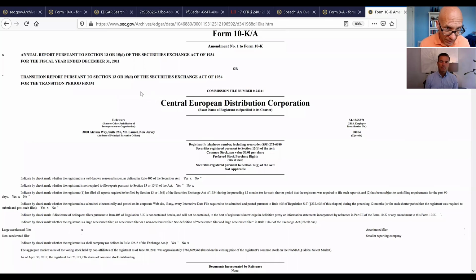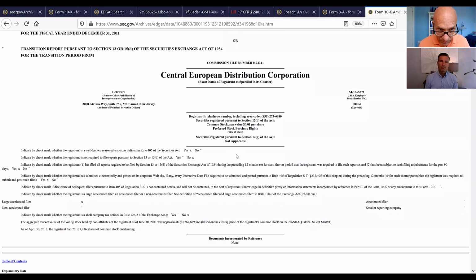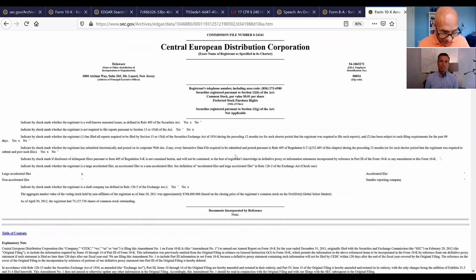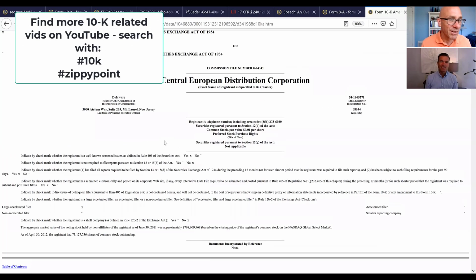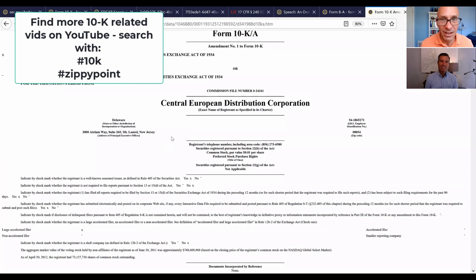This is a 2011 10-K. That's why it's missing the trading symbol. That wasn't required until 2019. And then you'll see the old-fashioned delinquent box. If your Section 16 filings are delinquent, this is the checkbox here. Yep. That's why this looks a little bit different than it does after 2019.